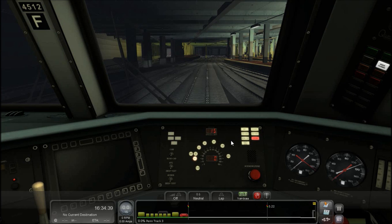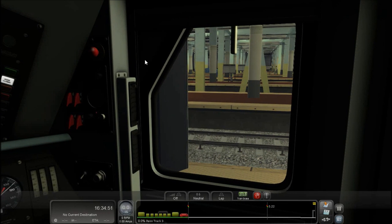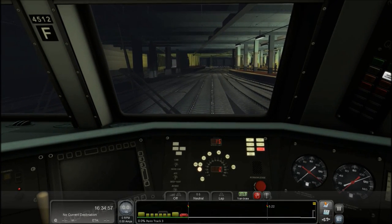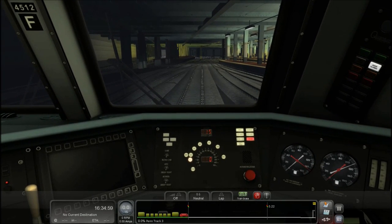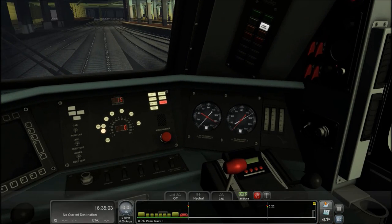I know that was an issue with the ACS64 and some of the Metro North equipment, where the cab signaling by default was on, so when you loaded those trains onto other routes, the cab signaling would prevent you from operating the train properly unless you knew how to turn it off. So this is a good improvement.